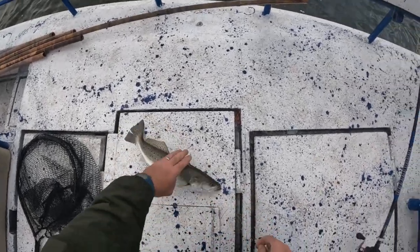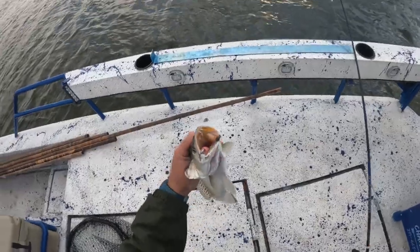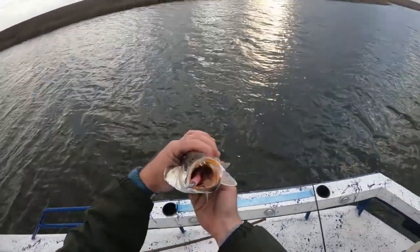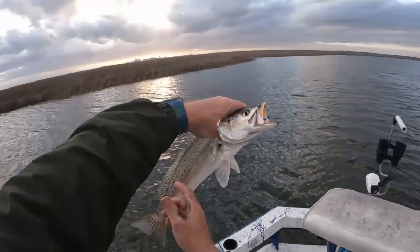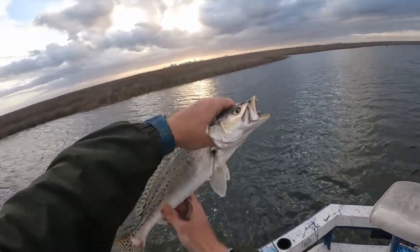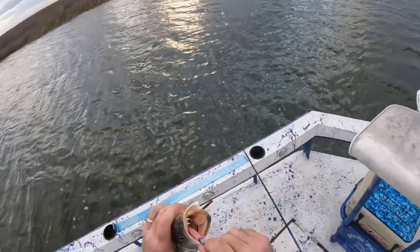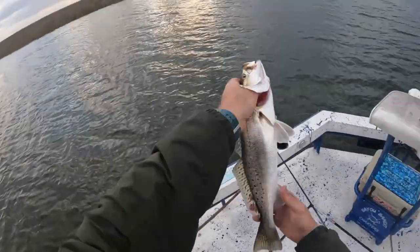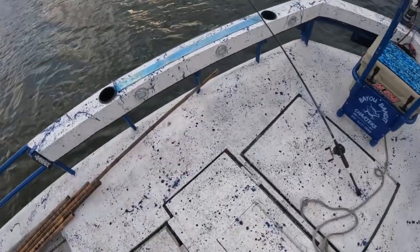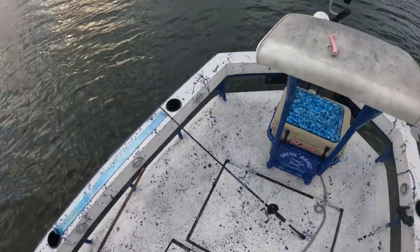Absolutely. Inhaled it. Way down in his throat. 18 and a half inch trout. Definitely will be keeping that guy. Nice, beautiful trout. Absolutely inhaled it. Beautiful 18 and a half inch trout going in the box. Yes, sir.